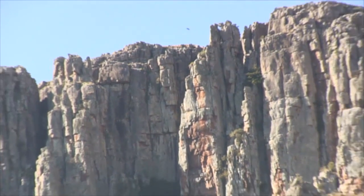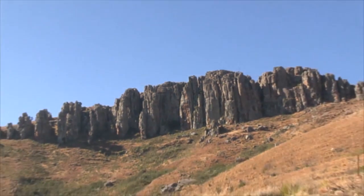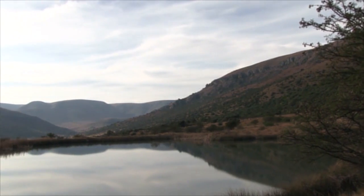Once again this year I've come to the Winterberg mountain range in South Africa. I'm joining my very good friend and professional hunter, Geoff and Justin. And for the next few days we're going to be hunting this vast mountain range behind me. It's incredibly exciting to be back. I had such a superb time when I was here just a little bit earlier last year.